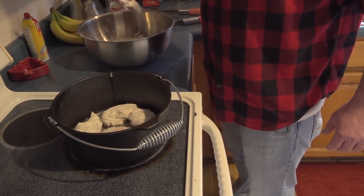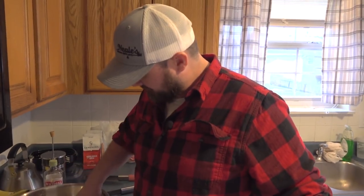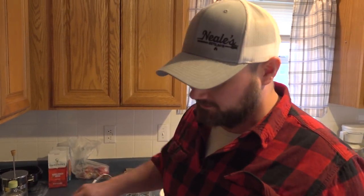Look like y'all might have killed one or two before. Yeah, just watch out. We might have a little bit of shot in a few of them hindquarters. They running away from you? Yeah. You know, let that cook down a little. Want to get real brown on both sides. You know, that good GBD, that golden brown delicious.